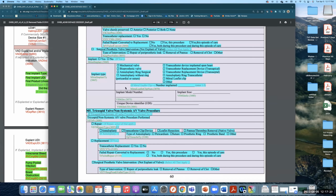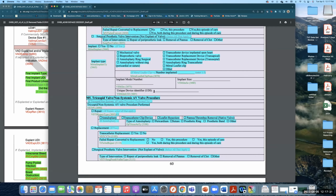If you do a mitral leaflet clip, how many clips were inserted, and then implant model number, implant size, and a unique device identifier if you have it and it's not manually typed in.